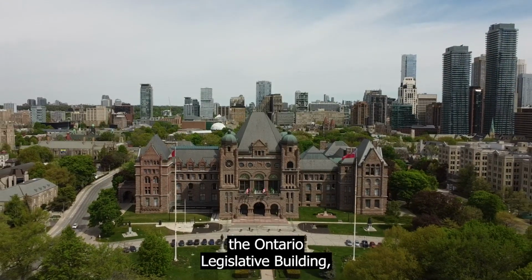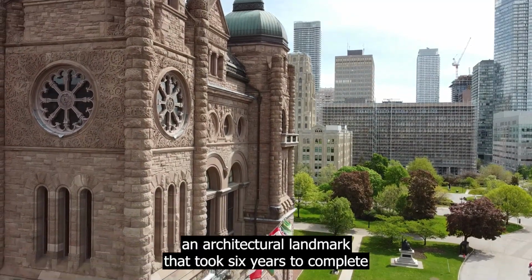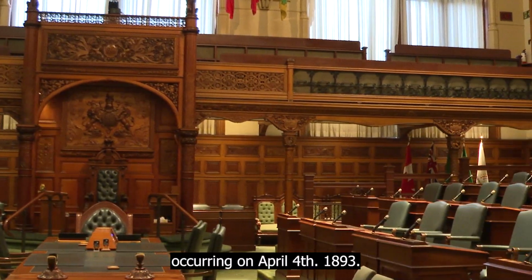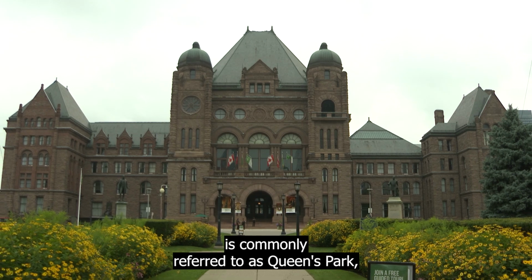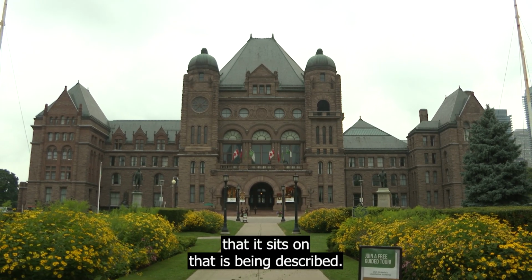The Ontario Legislative Building, an architectural landmark that took 6 years to complete, with the first official legislative session occurring on April 4, 1893. While the seat of the Ontario Legislature, or People's House, is commonly referred to as Queen's Park, it is actually the land that it sits on that is being described.